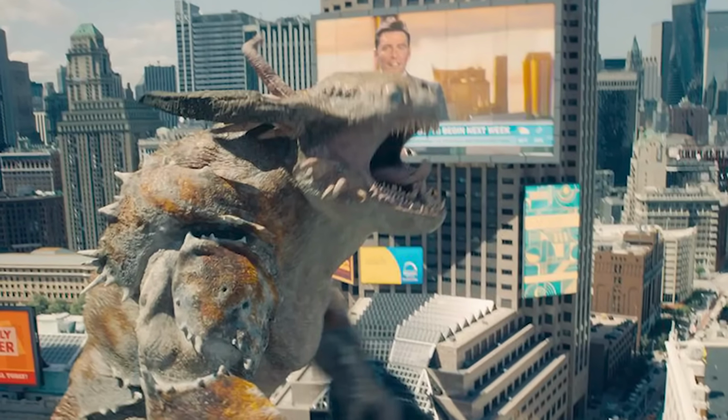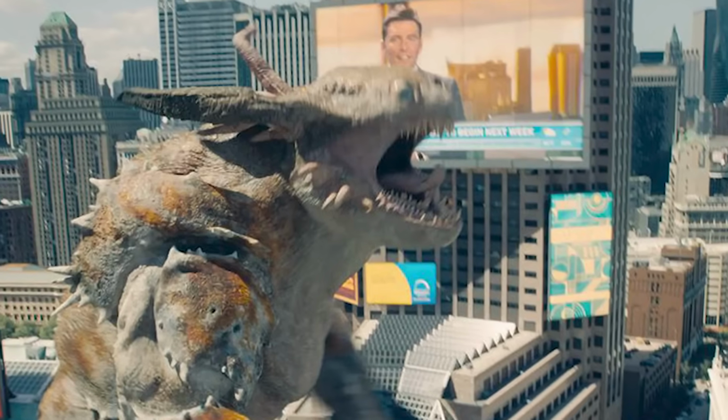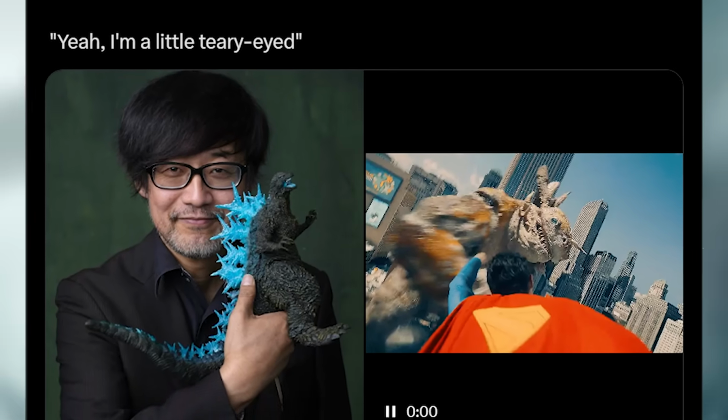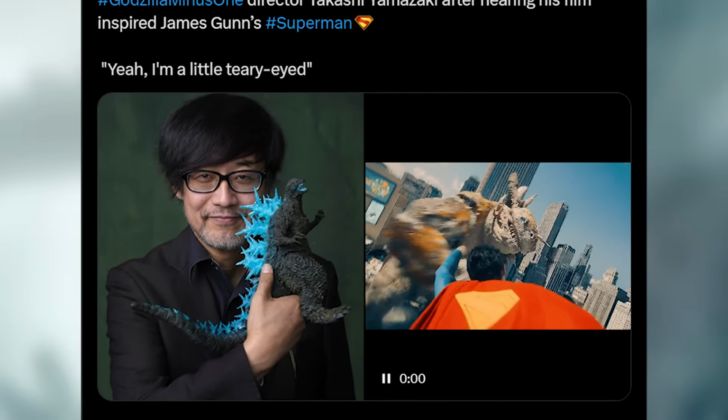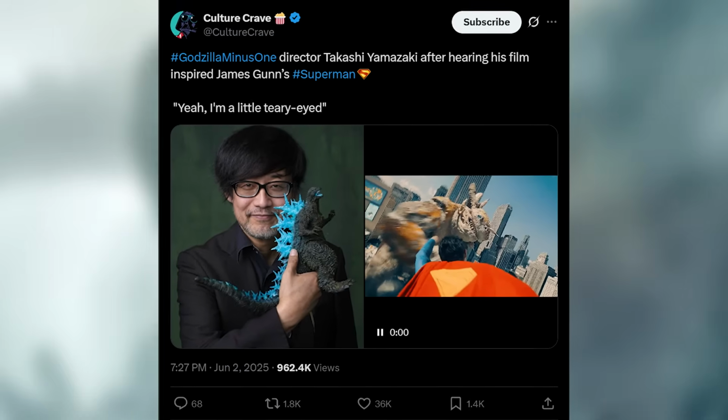He praises Minus One as being the peak of doing that type of human drama in a broader epic story, which is pretty cool. According to Crave Culture, although they did not cite their frickin' source, Takashi Yamazaki said, "Yeah, I'm a little teary-eyed upon hearing the news that James Gunn's Superman was partially inspired by Godzilla Minus One." And that brings us to the big news.